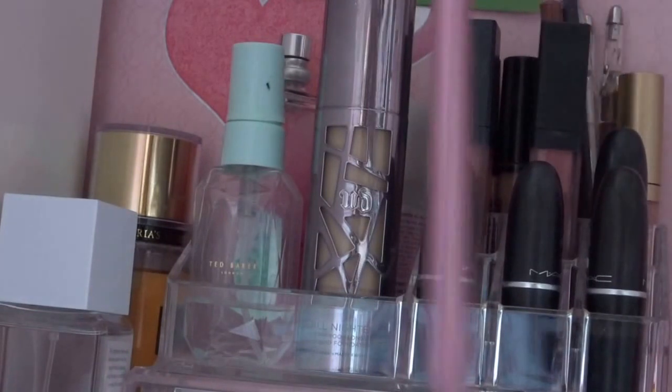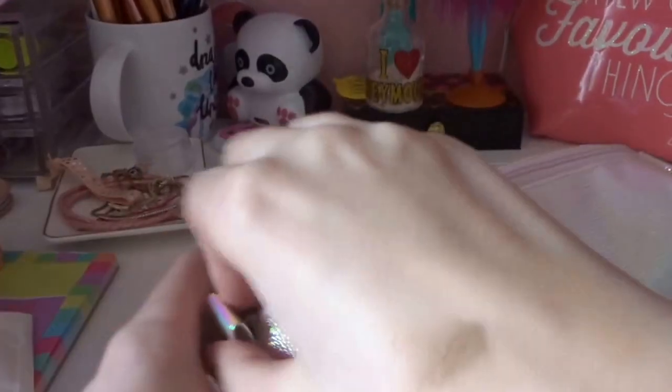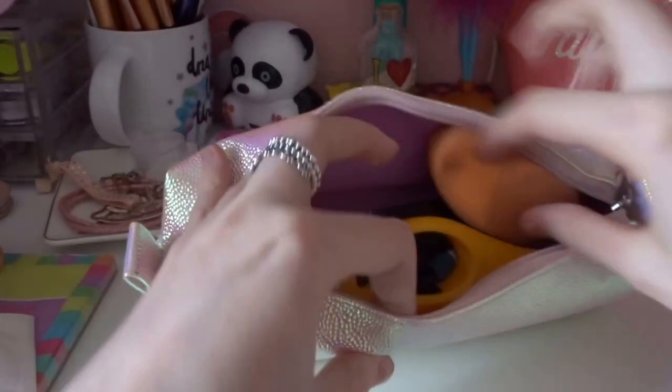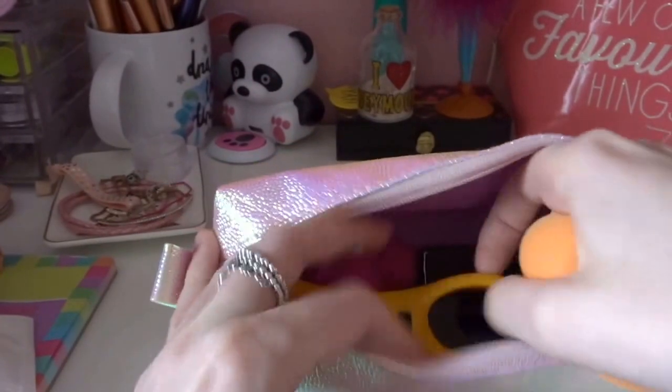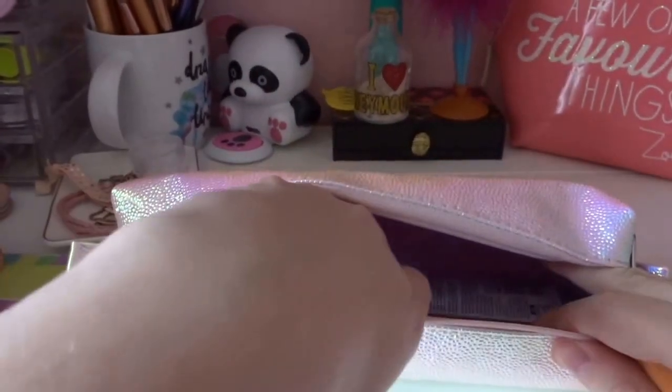I've got about 5 MUA lip liners, 1 in Spice, which I use with Velvet Teddy. Inside of this makeup bag I just keep my Real Techniques sponge, my candle lighter, another Real Techniques sponge, hand sanitizer, and MAC Prolonged Wear Concealer because my other one's about to run out.